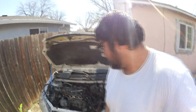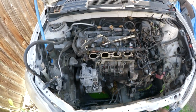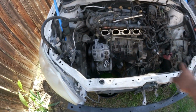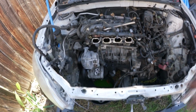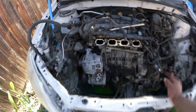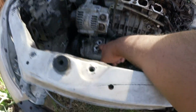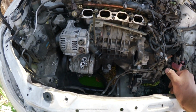Today I am working on the Matrix. What I've been doing so far is I already took off the exhaust, the intake manifold, the starter, AC condenser, and radiator. What I found out was that the AC condenser was pretty much beat up, so that's going to need to get replaced, and there was no pressure in the system, so that leads me to believe that there is a leak somewhere in the system.